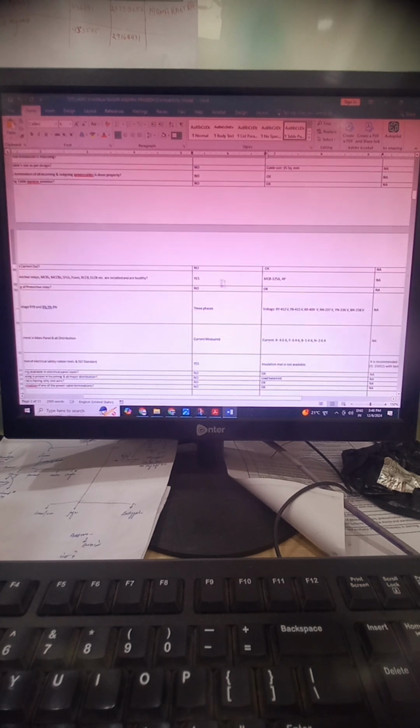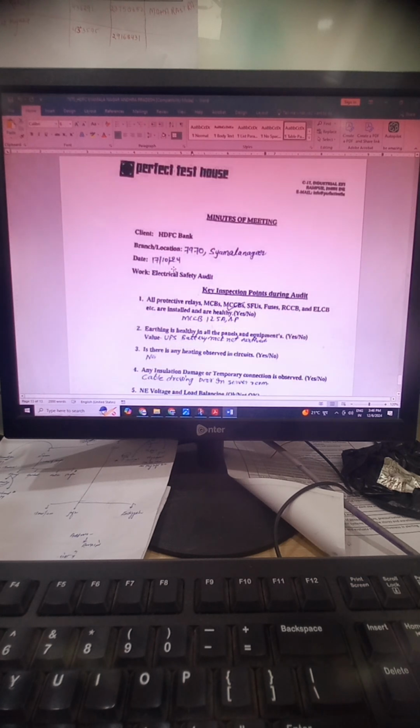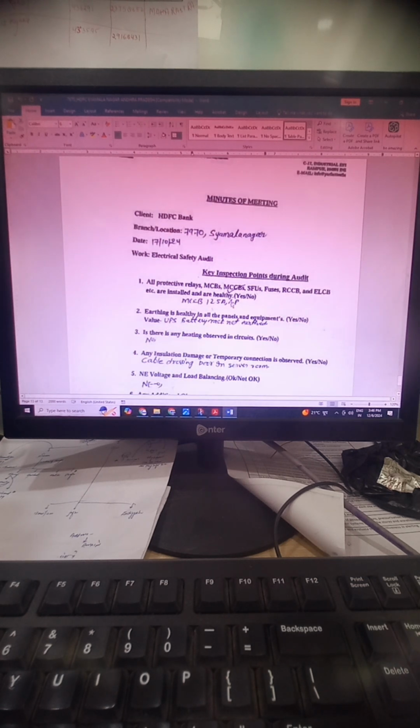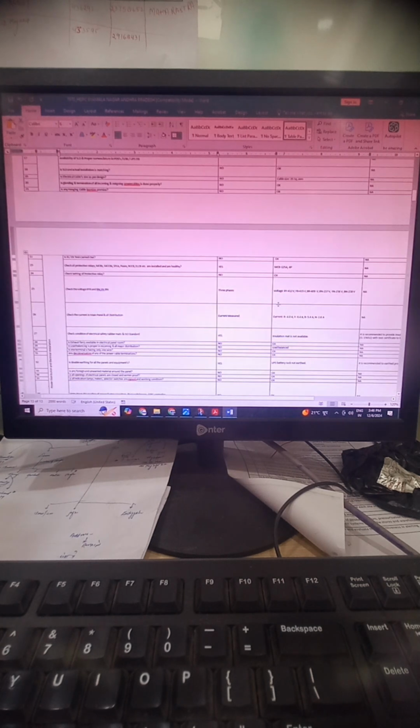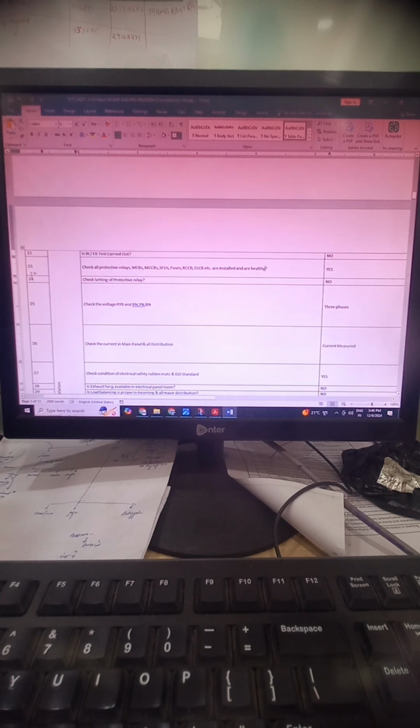Here, first of all we have to check the MOM, what was mentioned in the MOM. MCB 125 ampere 4 pole. That means the author didn't discuss the ELCB RCC bi-level, so this point is okay. Otherwise, point number 23 belongs to the ELCB and RCB.